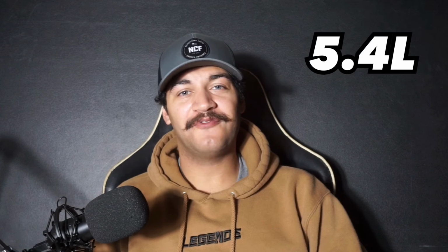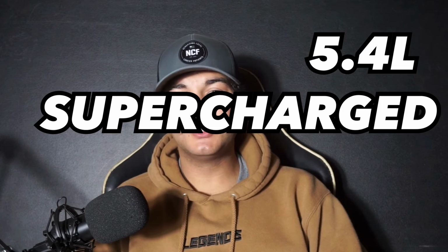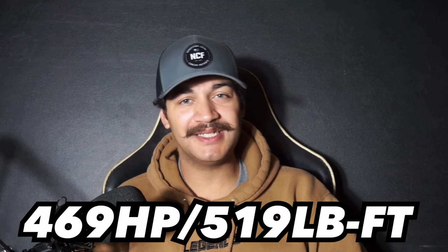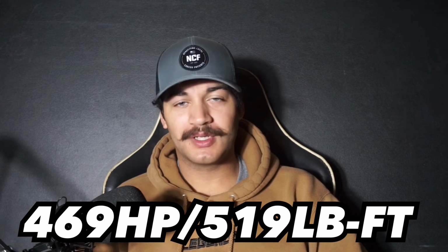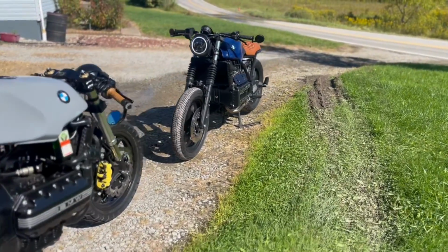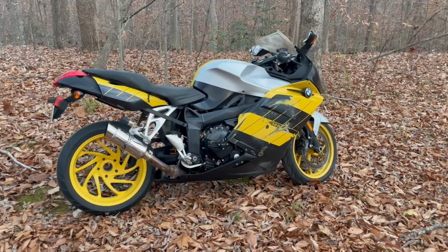This thing comes with a 5.4 liter supercharged V8. This thing's going to be making around 469 horsepower and 519 foot-pounds of torque. And you can be doing this all in style while you have your heated and cold seats warming up your butt, freezing your butt, only if they're working, because this thing has a bunch of electrical problems like every single German car in the early 2000s. You can even ask my bikes that are in the early 2000s, sucky electronics. They try to kill you.